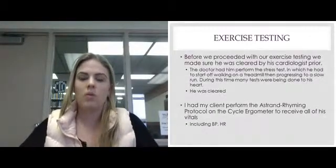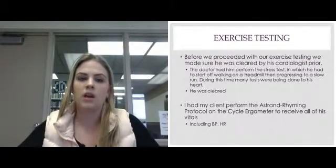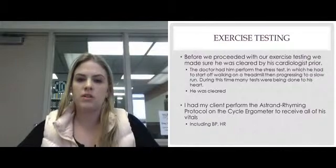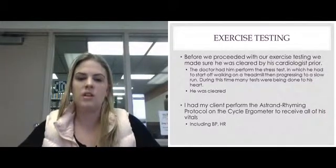Before we proceeded with our exercise testing, we made sure he was cleared by his cardiologist. The doctor had him perform the stress test, in which he had to start off walking on a treadmill, then progressing to a slow run. During this time, many tests were being done on his heart. He was cleared. So then I had my client do the Astrand-Rhyming protocol on the cycle ergometer to obtain all of his vitals.